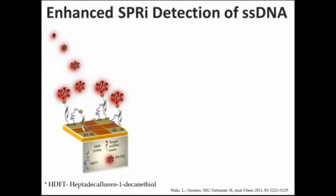So now I will introduce my early work with the SPRi platform. Here I collaborated with Drs. Malich and Tabrizian, and we investigated if quantum dots can enhance the SPRi signal. To your left is the design of our platform. We deposited sialylated single-stranded DNA onto the gold surface, followed by the addition of heptadecafluoro-1-decane-thiol, which acts as a blocking molecule. And then we introduced the biotinylated complementary strand, at a concentration of 50 nanomolar.